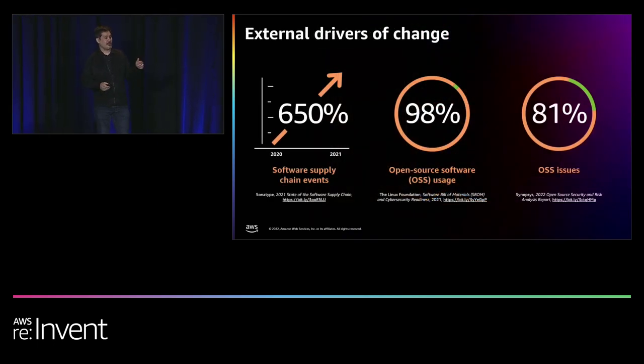So other external drivers that we're seeing that's driving this change is that between 2020 and 2021, we saw a 650% increase in the number of supply chain attacks that happened. And we also saw a 98% increase in the number of dependencies that were open source in application packages. Previously, this number was around 75 to 80% open source packages that people would include in their application. And then within the last couple of years, this has ballooned up to 98%.